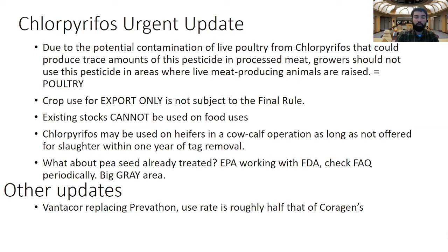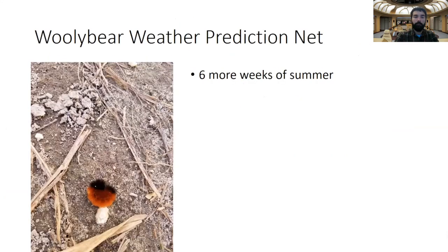Other updates for soybeans: Vantacor is replacing Previthon. It's the same active ingredient, chlorantraniliprole, a good worm product. And the Woolly Bear Weather Prediction Net predicted back in November that we'd have 6 more weeks of summer. Our 6 weeks ended right around January 3rd.